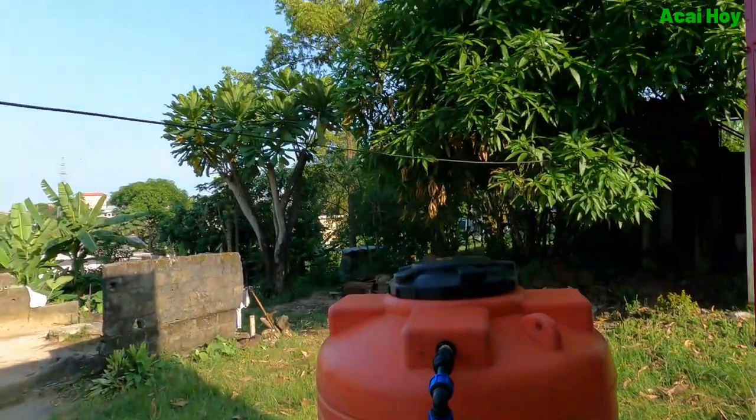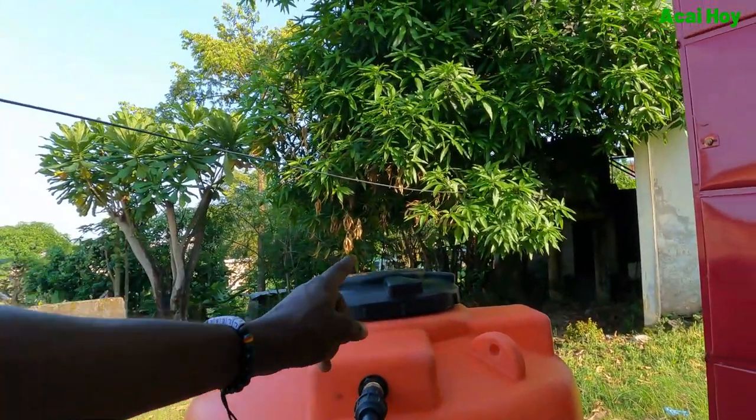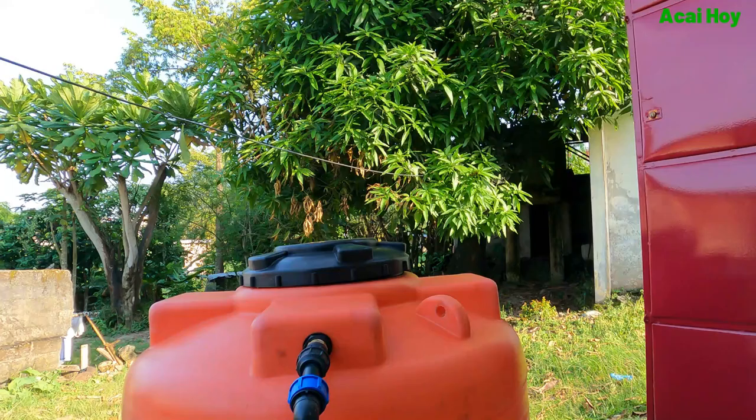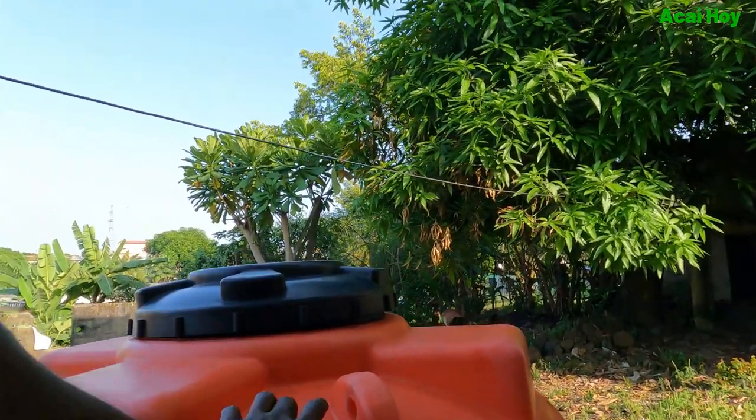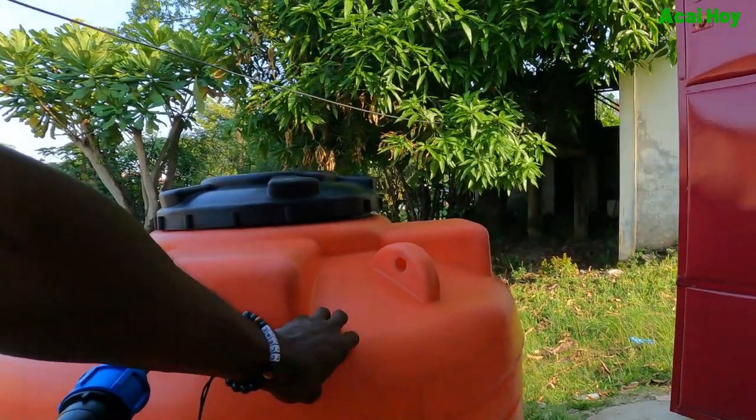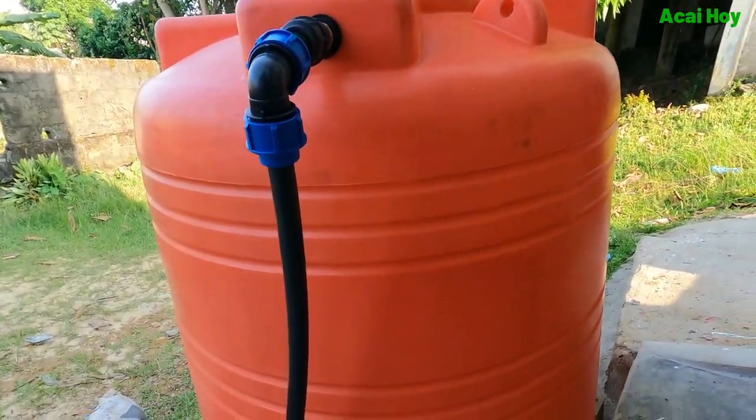So actually yesterday they connected this tank. This is the tank that we bought. Connected this tank, the water tank. This is 100 liter. This is 1,000 liter. It is 1,000 liter. So we connected it right here.